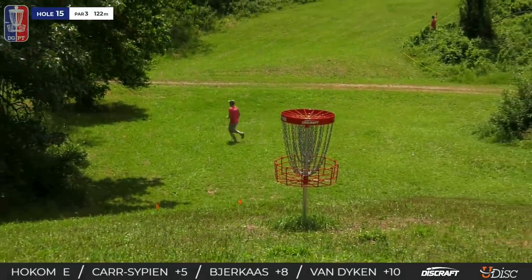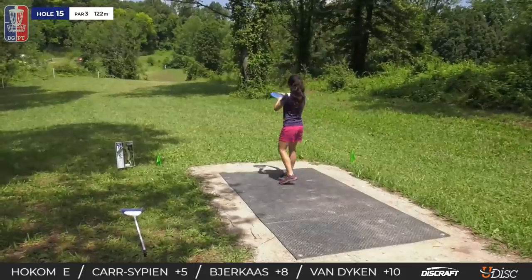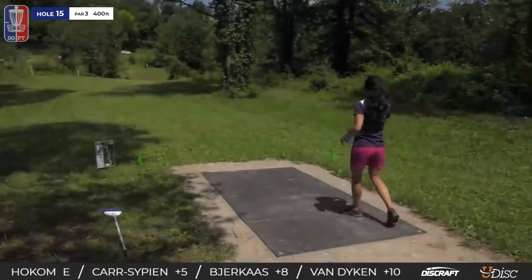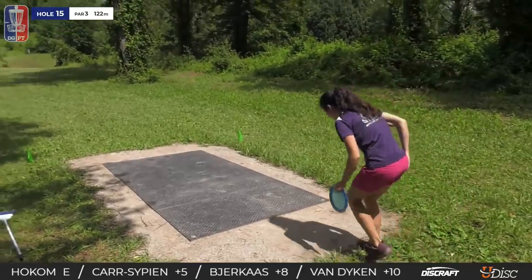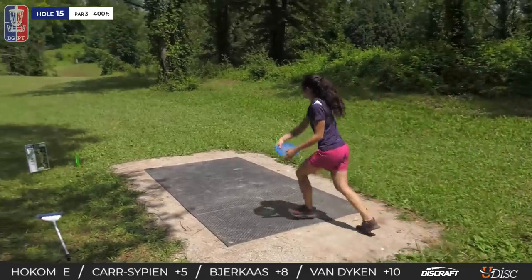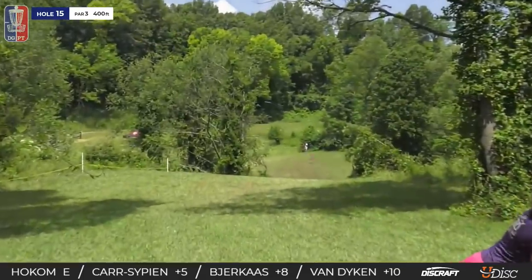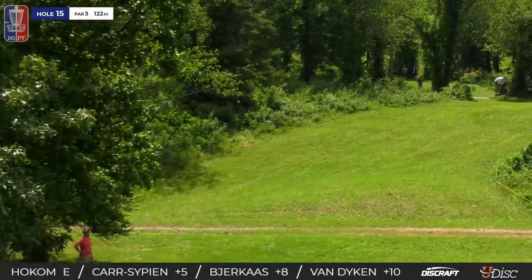Yeah. And that's going to be right there on the base. That was a perfect shot. Use the whole fairway from left to right, back right in the middle. This is a shot that really suits Paige's game, being really straight shots with a small turnover. I suspect that she's going to eat this one for lunch.